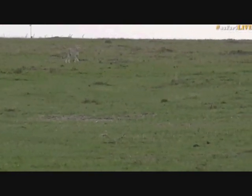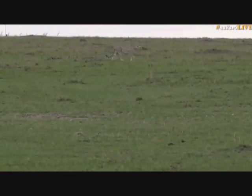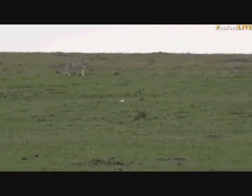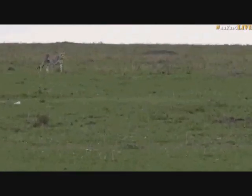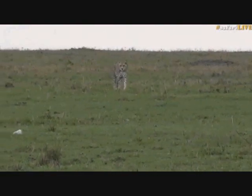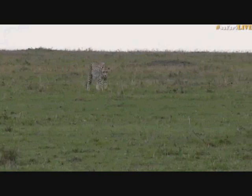They decided enough was enough. So maybe she is content in terms of meals, and maybe she's not looking for a meal this evening, but it's early to tell, and there's quite a few female cheetah that do move through this general area, so I could well be wrong.